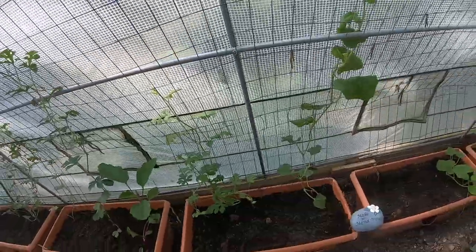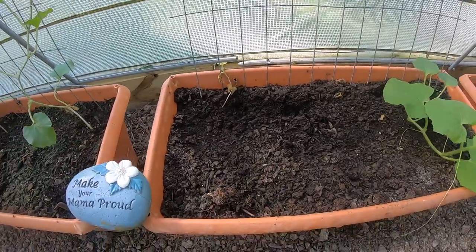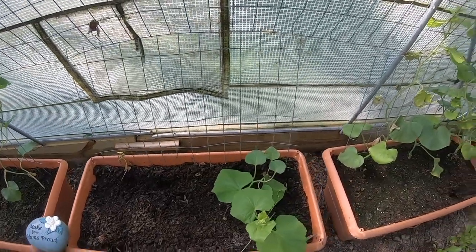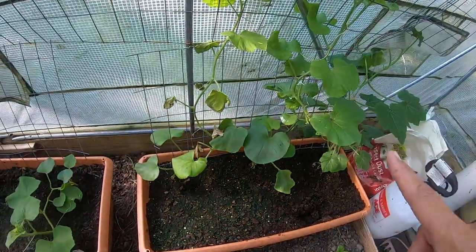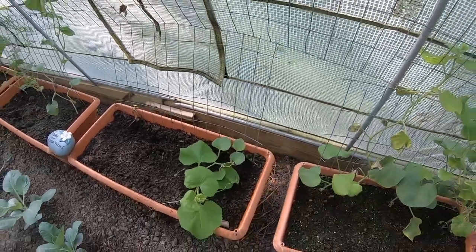Fabulous. Here's another one. They're tiny, but I still have a lot of time, so I'm not concerned about that. Like I said, I did have a few casualties over here, the Hail's Best. I had two plants over here. I'm not sure if they damped off or if they were nibbled, which is a possibility. The little critters can get in here. I do have evidence of some digging happening in here. But other than that, the Hail's Best, these three are doing well, and they look really strong.